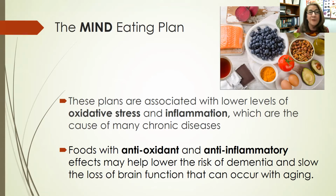So we talked about how the free radicals are the bad guys. Well, the antioxidants are the good guys. They help neutralize the free radicals. They act as a natural off switch for the free radicals. And this just helps break the chain reaction to stop the damage to cells.